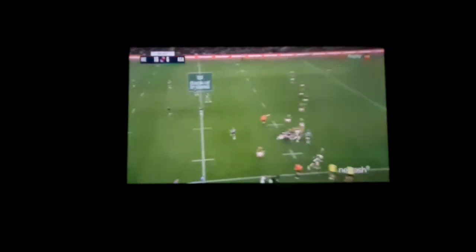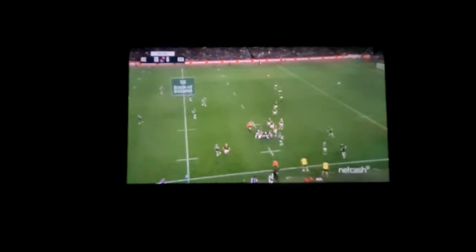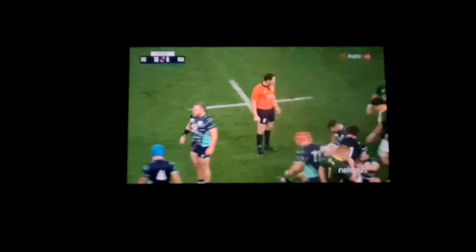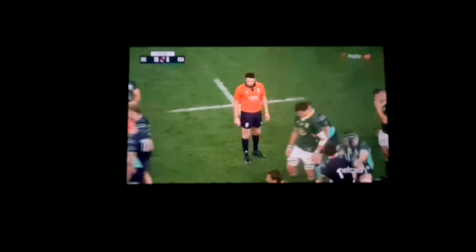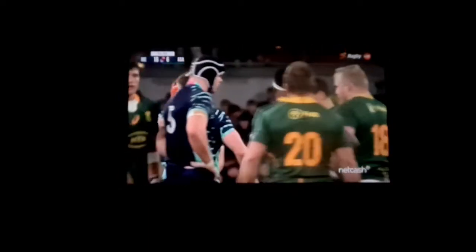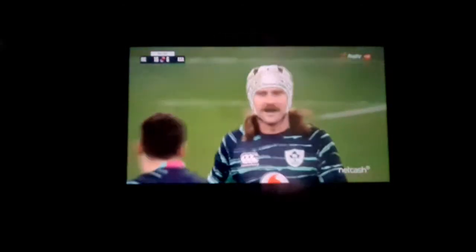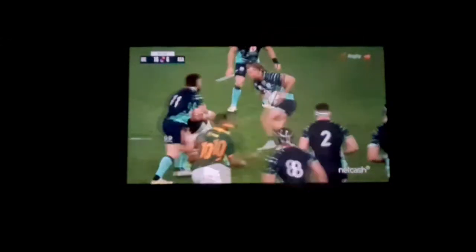Lost forward by Ireland. Whistle's gone. Yeah, water break now. Water break called by the referee 15 minutes into the second half. A number of substitutions made. We saw injury substitutions being made by Ireland in the first half.